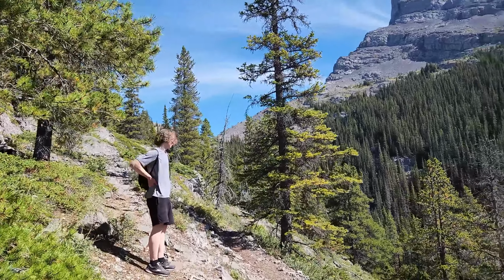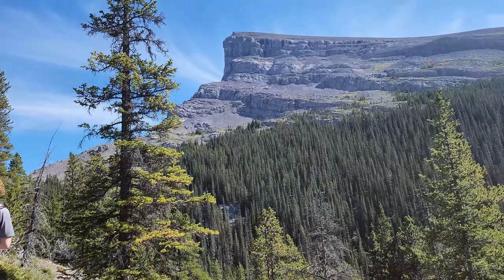I think we'll go right. Seems like if there's anything you should know on this trail so far, it's that the right path is always the right path. Don't go left.